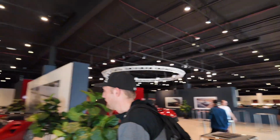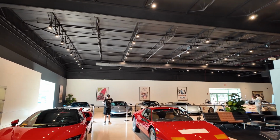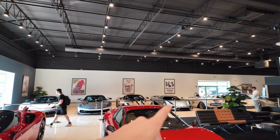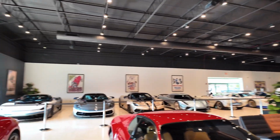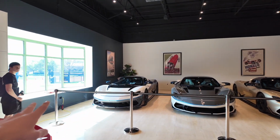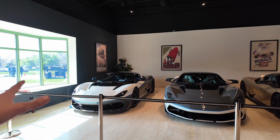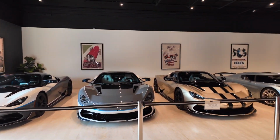Whoa. Yeah, let's go over here. I guess we're going over here. So yeah, this is the Hypercar Row, and I guess Race Car Row now as well, because not only is Lake Forest a Ferrari and Koenigsegg dealer, but they're also a Pininfarina dealer. And here are three all-new Battistas, the new all-electric hypercar based on the Rimac Nevera.